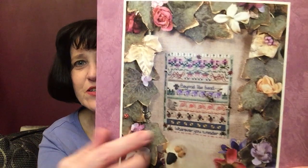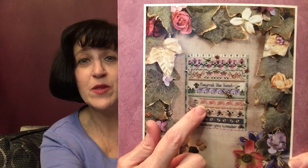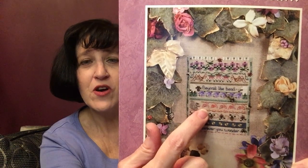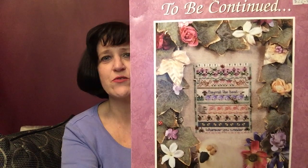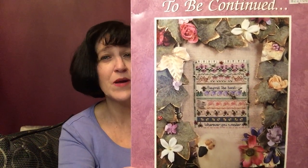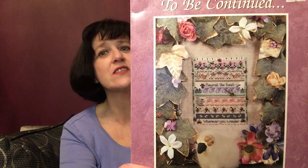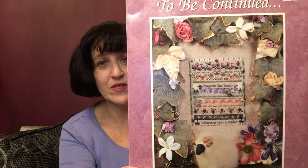So this is an over-dyed silk that came with the pattern called Autumn Foliage. I don't know what the maker is. I don't know if it's unique to Just Nan, or in my head I'm thinking it might be a Thread Gatherer, but it certainly does not reference that on the chart anywhere. So don't quote me on that one.